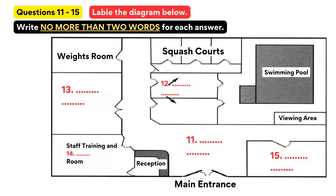Finally, last but not least, there is another corridor to the right as you come in, and that leads you to the cafe lounge on one side and the viewing area for the swimming pool on the other.